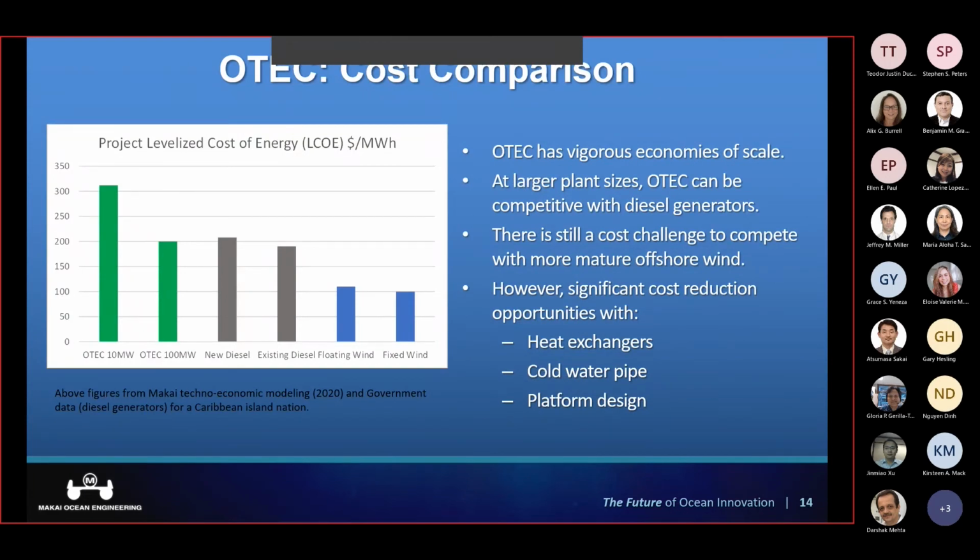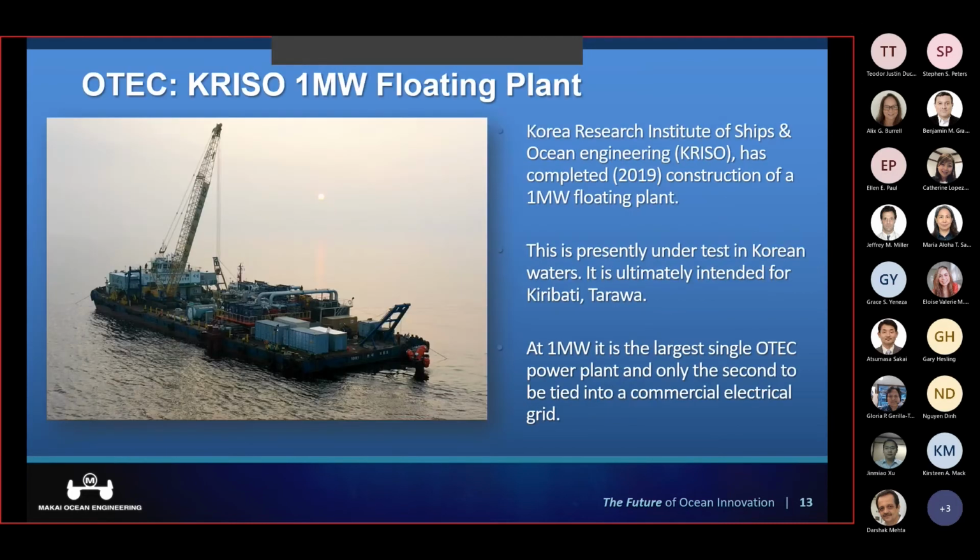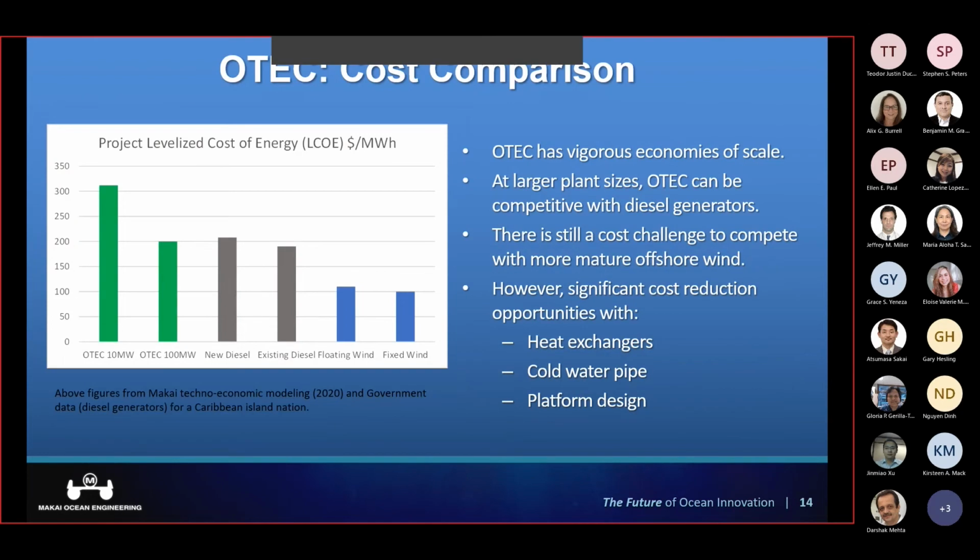Moving into cost, which is one of the challenges of OTEC, it has very vigorous economies of scale, which is the problem. It's a chicken and egg problem, because no one really wants to build a pilot plant. Certainly at that one megawatt scale, other than research, something of that scale is not really economically viable. It needs to be big. There's definite chicken and egg, or economies of scale.